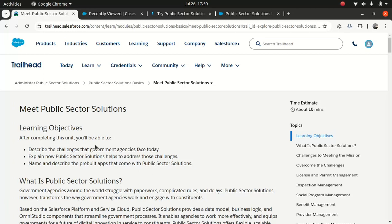And the case officer will get an email notification to say, look, this guy has uploaded what he requested, and they can work on it, right? Otherwise, they have to wait 4 or 5 days for the courier to deliver their stuff. So these are the challenges the public sector product offering from Salesforce will help address, right?